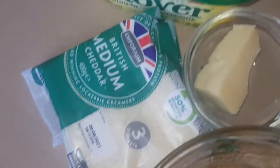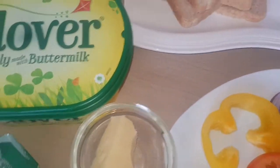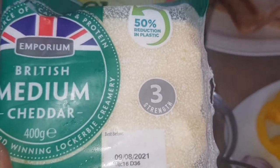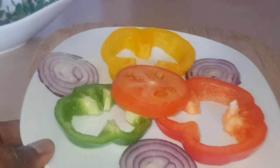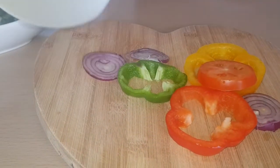Thank you so much. Below are my ingredients, and one of the ingredients is cheese. Although cheese contains a lot of fats, cheddar is rich in vitamin K2, a nutrient that prevents calcium from building up in arteries and veins. Getting enough K2 may decrease your risk of heart disease.